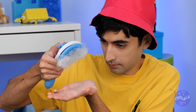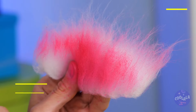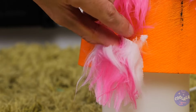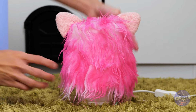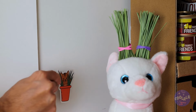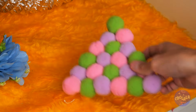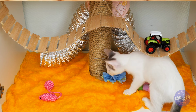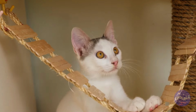Ooh, look at that hair. Oh, inspiration strikes. Let's add color and make a bunch. It can give the lamp the cozy cover it needs. Just add some finishing touches, and our cat closet's almost ready. It's time for our new feline friend to explore their new pad.